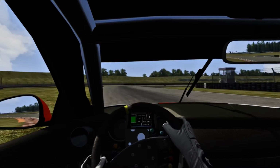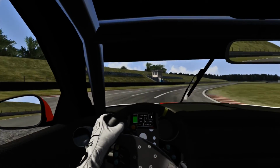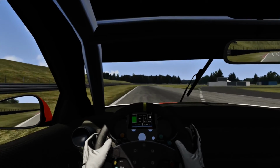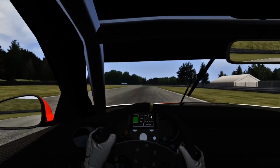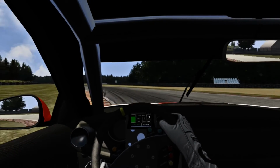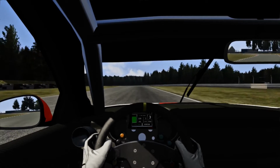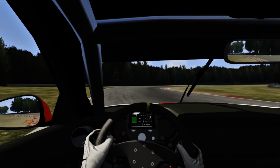That, yeah, I enjoyed that. It was a lot of fun. Like I say, a pretty cool car. And make our way back now to the pits. Go through these last few corners. This section here, which I was kind of a bit concerned about, hasn't been as bad as I anticipated.